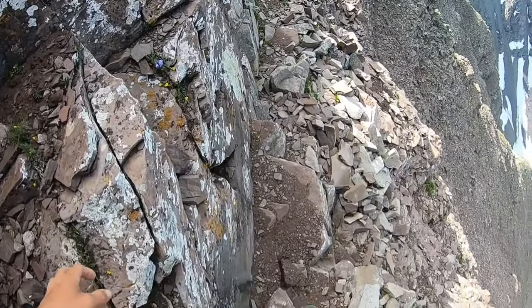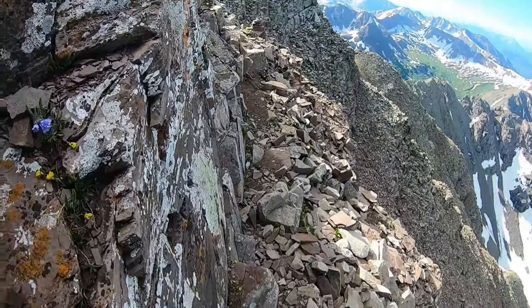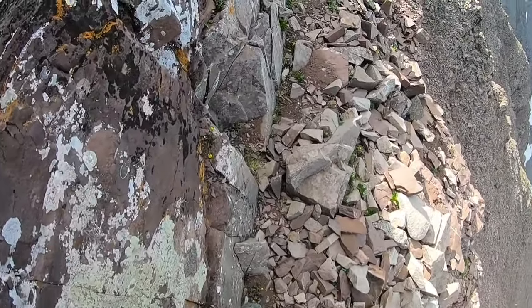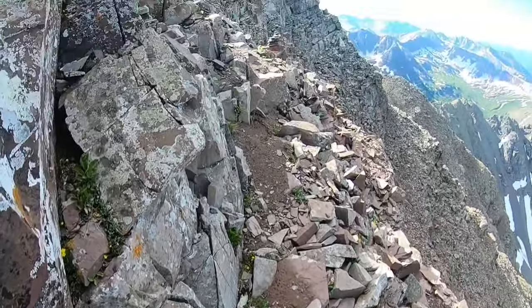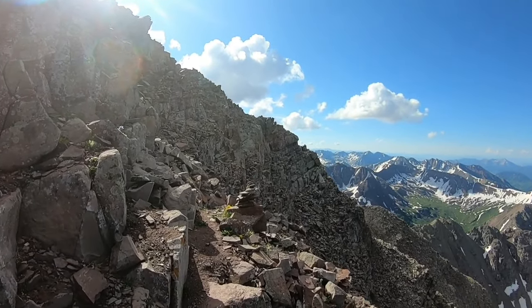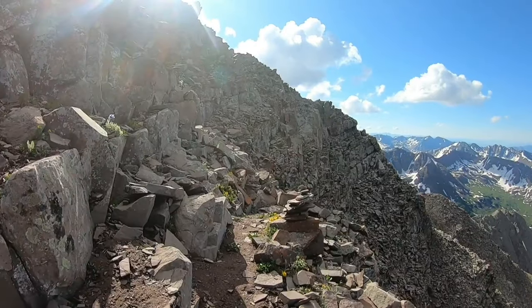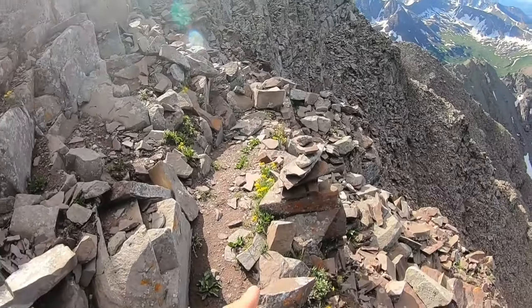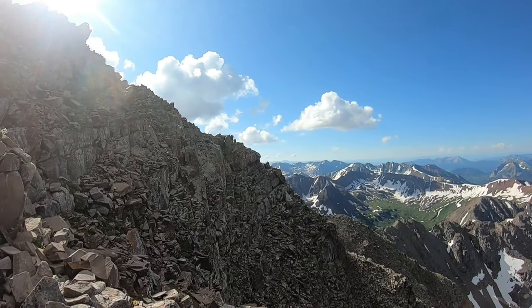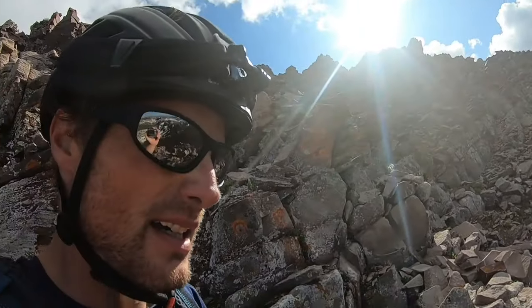One of the many little narrow traverses here, but exposure's not too bad. It is kind of hard to tell where you're going. These cairns are really nice. Everything just kind of looks the same. So, yeah, the route finding is a little bit difficult.